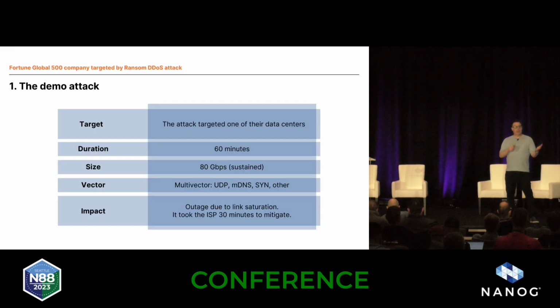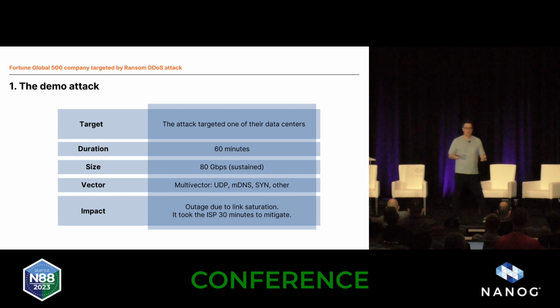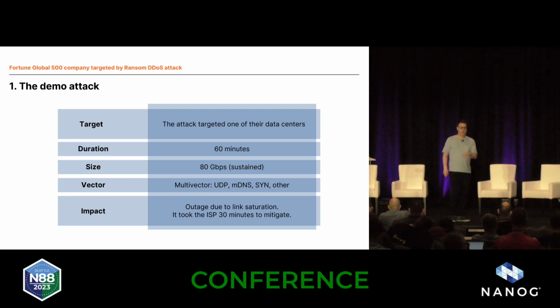And so the attacker launched a demo attack. It was a small 80 gigabits per second attack. And I say small because it's small in large telco sizes, but for a regular enterprise that has very limited capacity, maybe 1 or 10 gigabit links, 80 gigabits sustained for an hour is a lot. And that demo attack caused an outage for them.